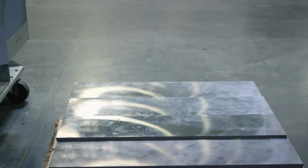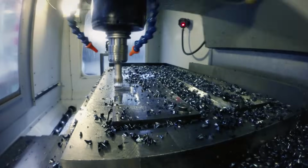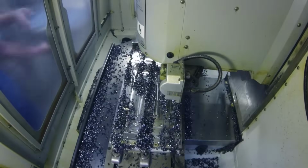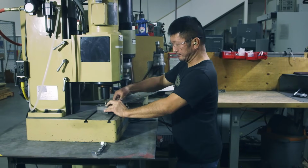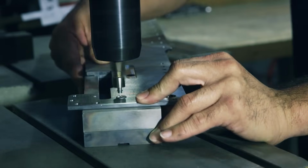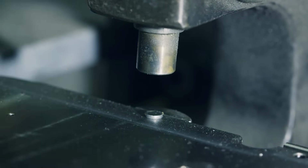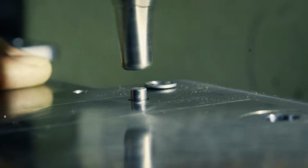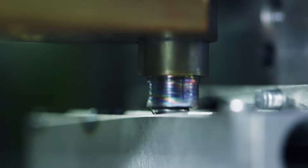Side plates make up the outer walls of the M2's receiver. The plates are magnetically held in place and then cut on a computer-controlled cutting machine. The feed bracket, which feeds the belt and ammo into the receiver, is installed on the right side plate. Next, an orbital riveter rounds out the metal to secure the rivets. It is so powerful that it can manipulate the tough metal as easily as if it were clay.